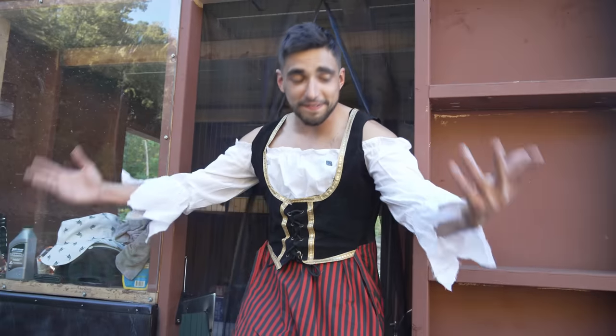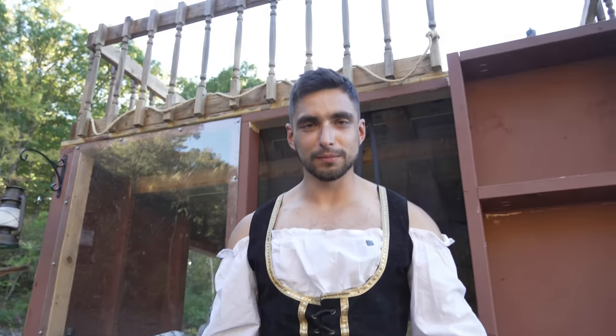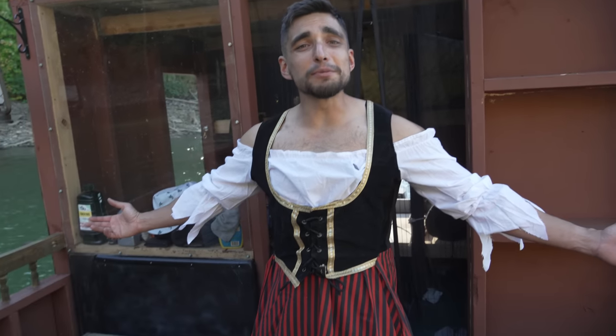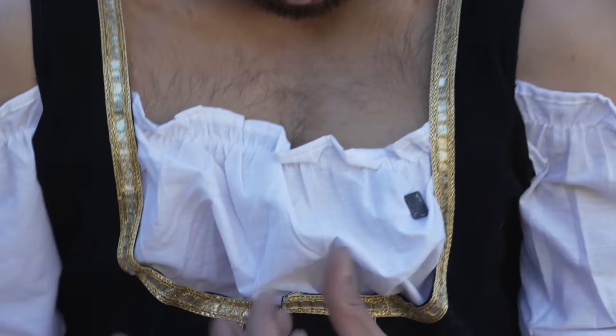Well, at least it fits this time. It fits, yeah. I don't know what you're complaining about. It's a pirate outfit. This one was $45, and that one was only $43, so I figured I could. It was $2? It looked better if he had, like, big old kahunas, you know?